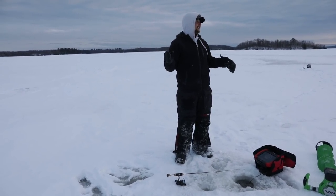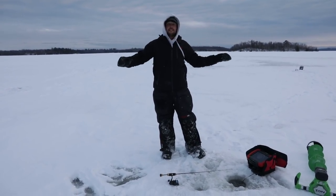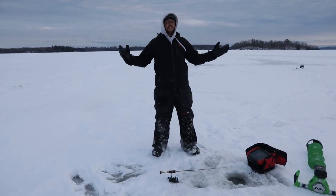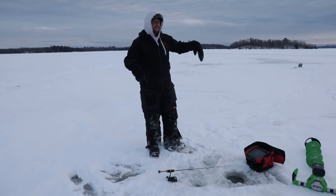We have put all the eggs in one basket. We're rolling the dice, going all in on this spot right here for the evening bite. Again, morning was a bust. Midday was excellent. I mean, you can't ask for any more than that. Two big fish, nice 20, 21 inches. But now is the evening and we need a big evening for something to happen here.